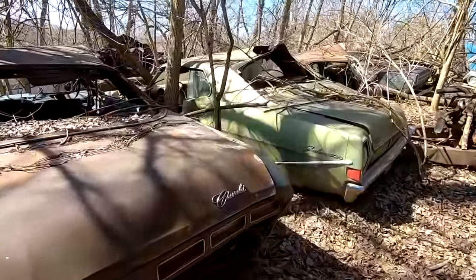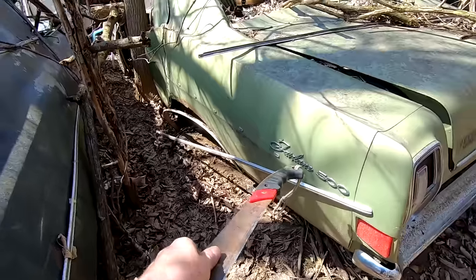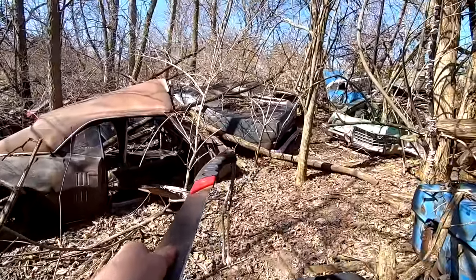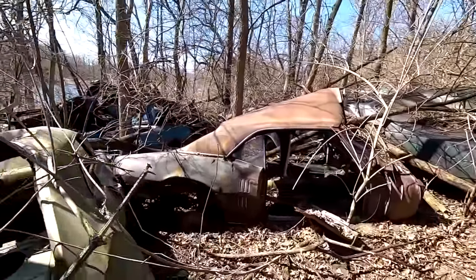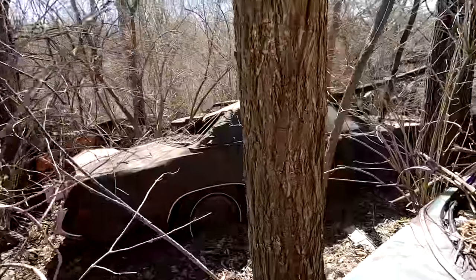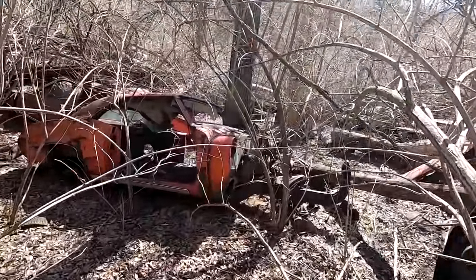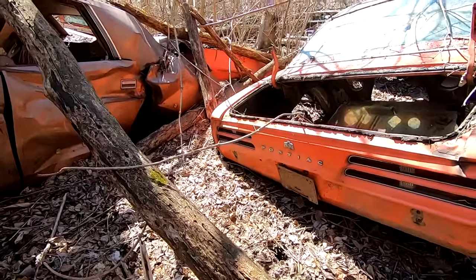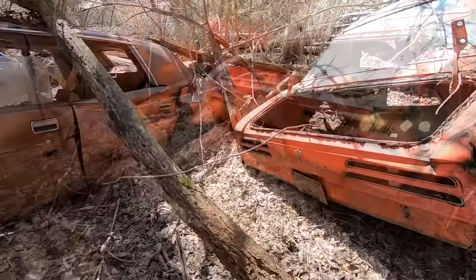Oh, what is that thing? There's a Fairlane 500. There's a Galaxy 500. That's a Pontiac. Is that a Firebird? Yeah, that's a Pontiac Firebird.